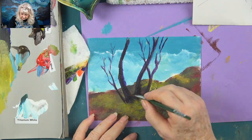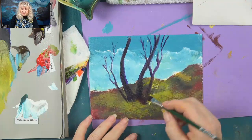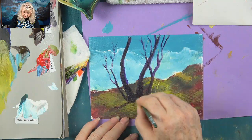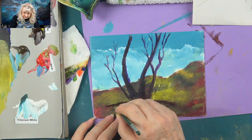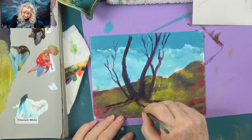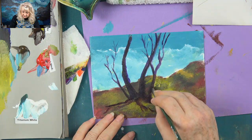I think I want this tree to connect in here. So they're all sort of connecting, and maybe we've got some tree roots coming down this way. Okay, we talked about that, right? We've got some tree roots coming off of here like that. Maybe there's one coming this way, on our hill like this. So let's just curve that one like that.